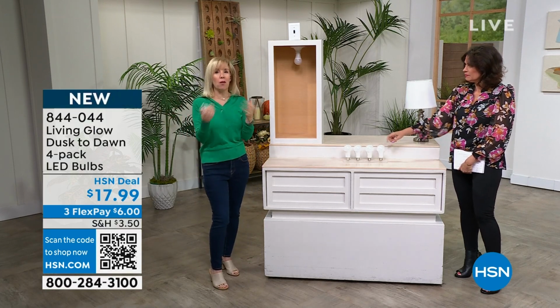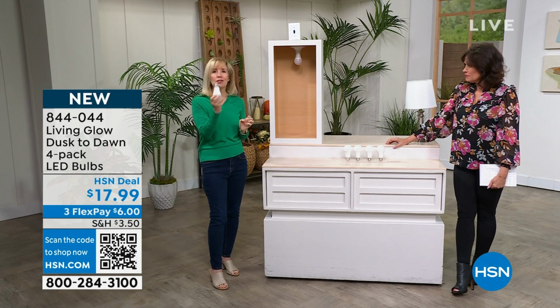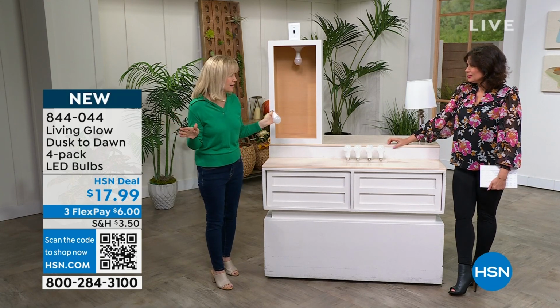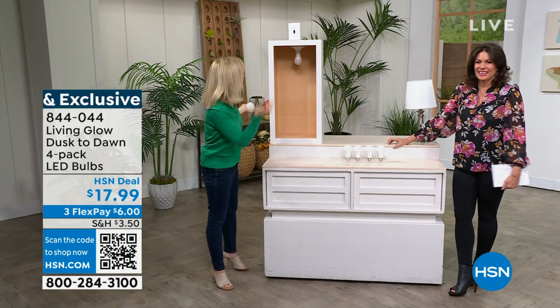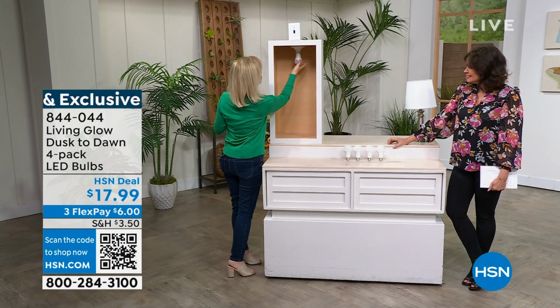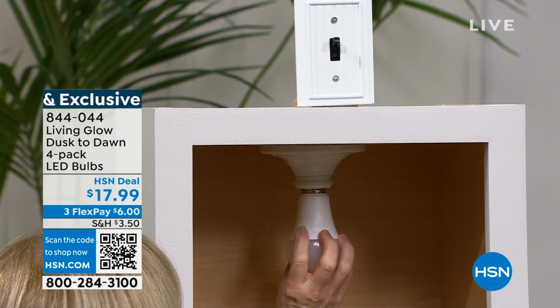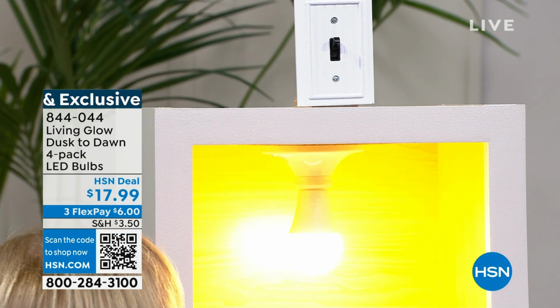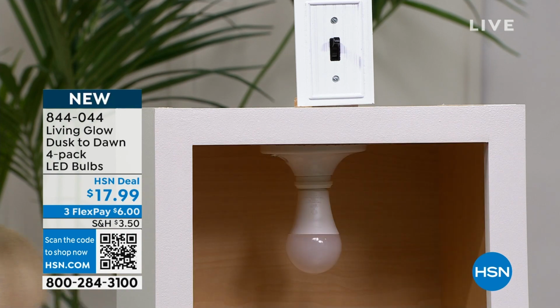Okay, so when you get them home, I screwed it into the lamp and I'm like, they don't work. They don't work during daylight. So they automatically come on at night. And let me show you too, when you screw it in, you screw it into a standard socket. Now watch what it does. Okay, it'll come on for about 2 seconds and then it goes off.